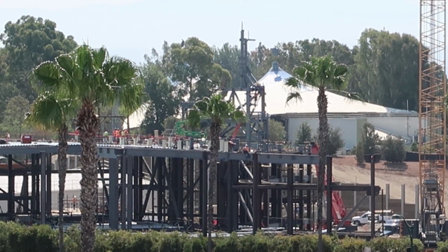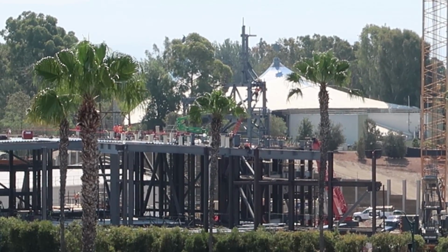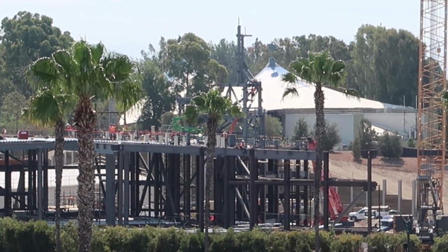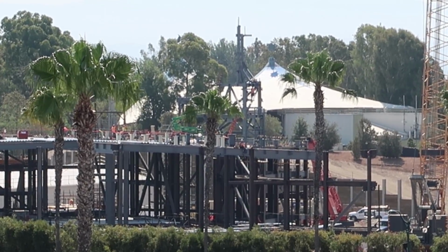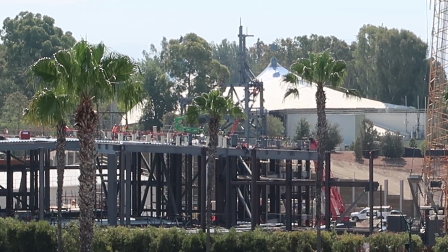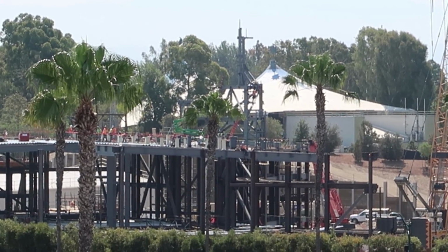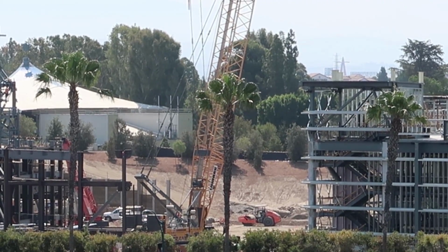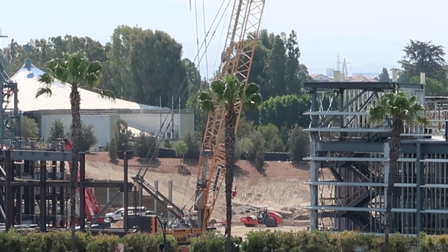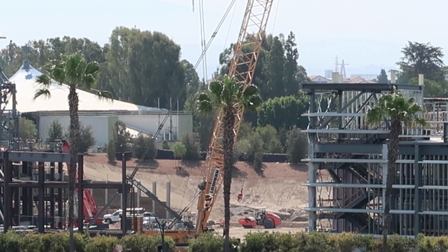Maybe like a Star Tours, but even more advanced, obviously, because Star Tours is really old, and a different concept. It's going to look like you're in the cockpit of the Millennium Falcon. So really cool. Nothing really going on behind that. See if I can turn this camera here. So back beyond those buildings, still the same berm right there. There's really not much going on there.